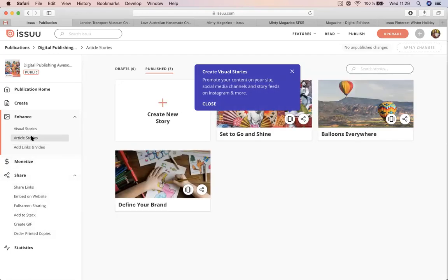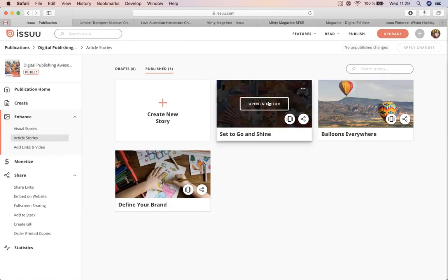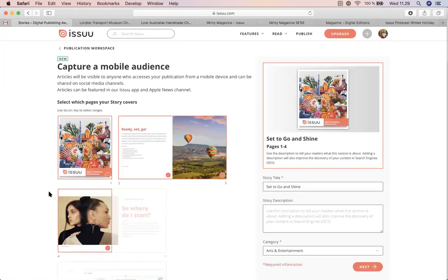And here we have article stories and visual stories. You can create a new one. It basically looks, let me just open one that I already created. The editor looks like this.